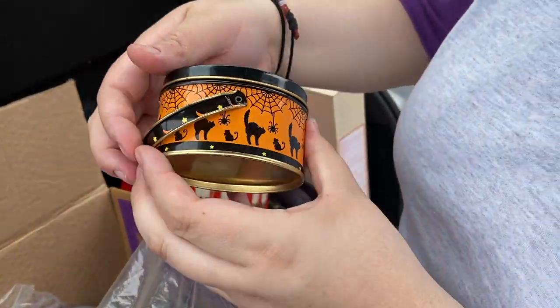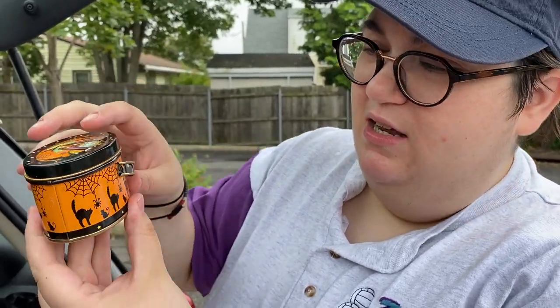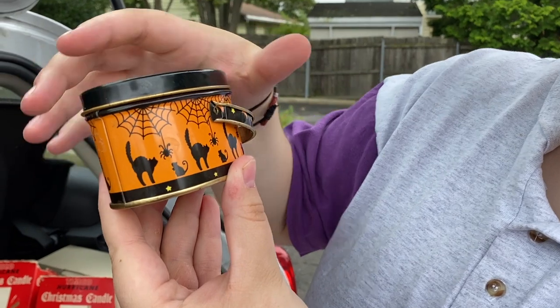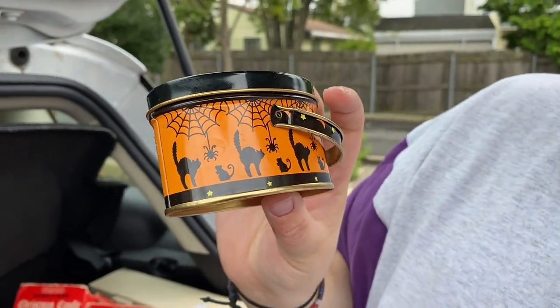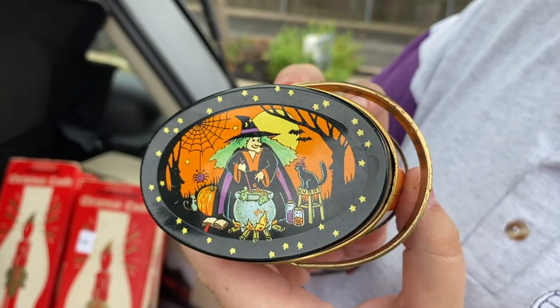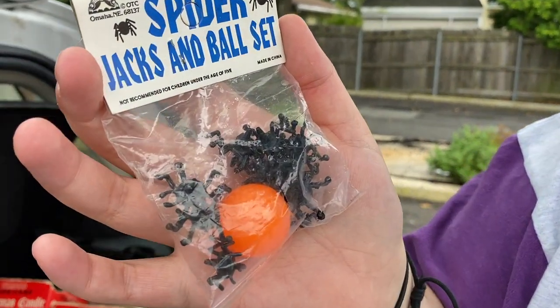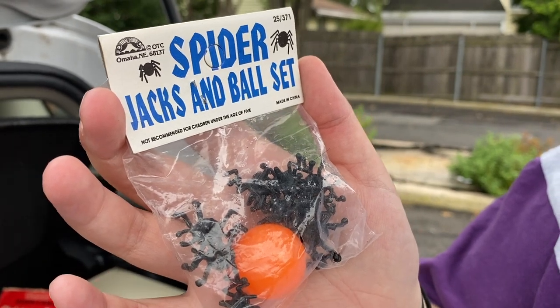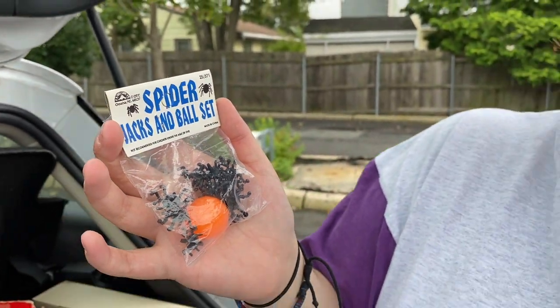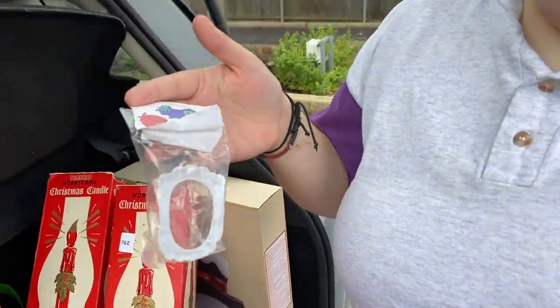I find tins like this really fun and cool to put in displays, because you can stack things on top of it and give it height. And I love this black and orange, just a classic Halloween color scheme to decorate with. Can I see the top? The top is pretty cool too. I saw this inside of it. It's made in China, so it's more recent, but I thought it was really cute. It's a jacks set, but it's spiders instead of little jacks. I thought that was really fun for Halloween. Look at these little vampire teeth. Just really fun things to put in, like, I have a shadow box.